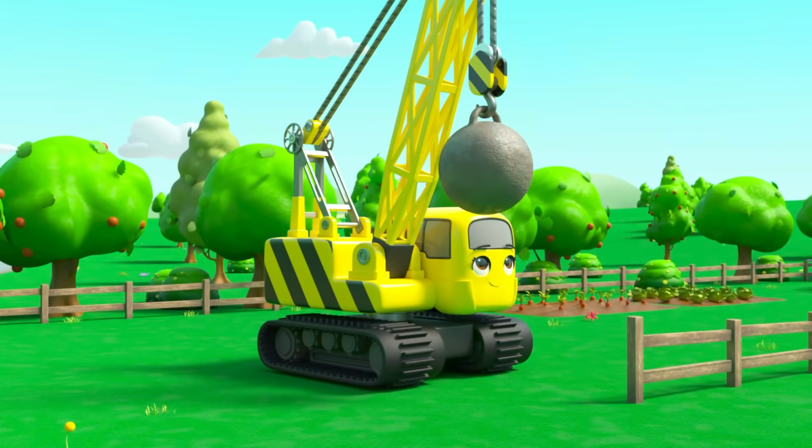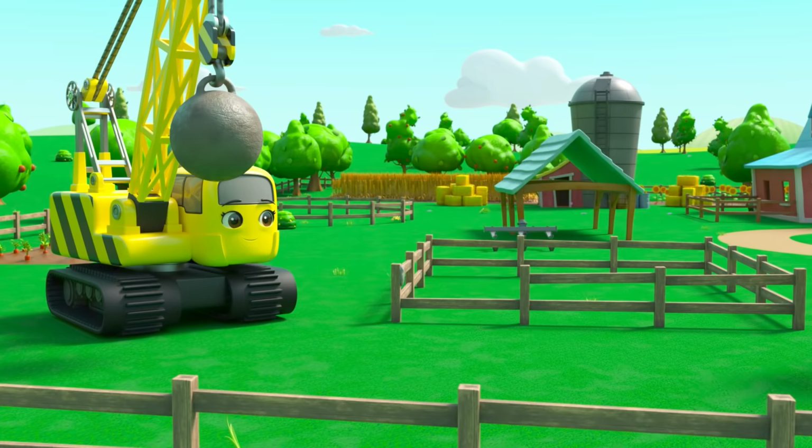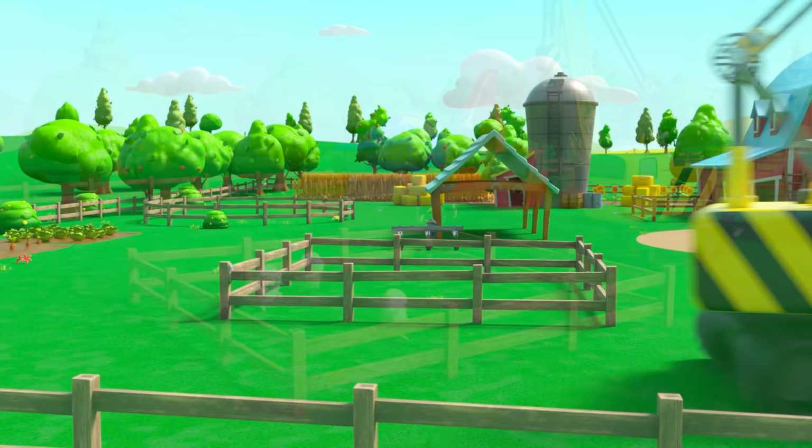They can recycle all the old planks from the tower and use them to build a bigger pen for the sheep. It's always good to build something new out of something old instead of throwing things away. There, now the sheep have a much bigger place to play. Good job, everyone.